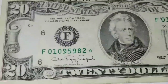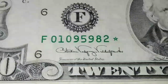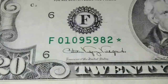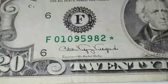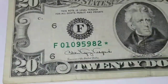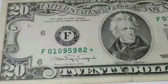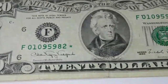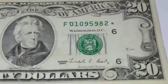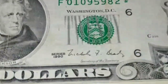Look how nice these are. You don't see these anymore, folks, at all. I want you guys out there to let me know when you find an old style note with the small heads and a star, and you'll see what I mean, how rare it is to find these in circulation. Besides, of course, the $1 bill that hasn't changed, or the $2 bill. I'm talking about the fives, through the hundreds, to see how rare it is to find these beauties.